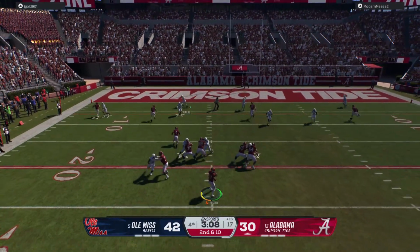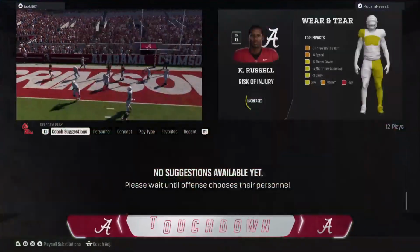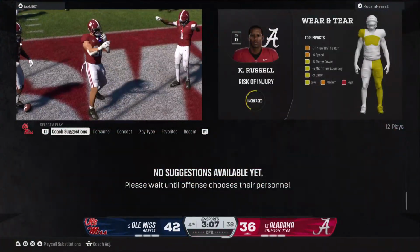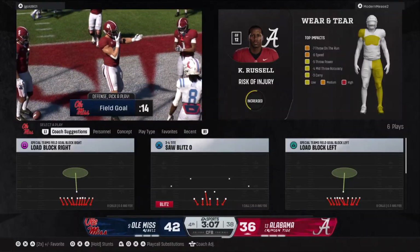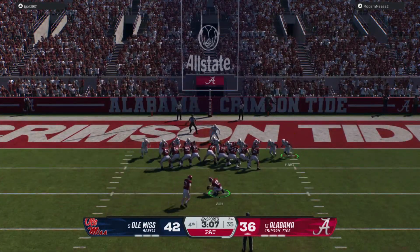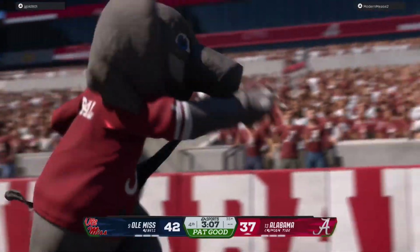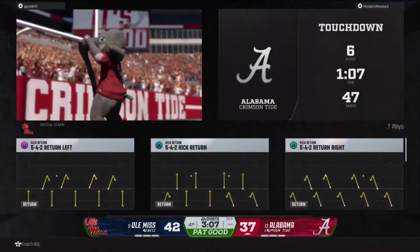Looking for a man, it's Russell. Fires into the end zone. Touchdown, Bama! Made the grab in the end zone for 6. And this is the part of the field where you gotta love to have the big tight ends. These guys are used all over the field now. Find those mismatches. Palmer, nice throw, nice catch.